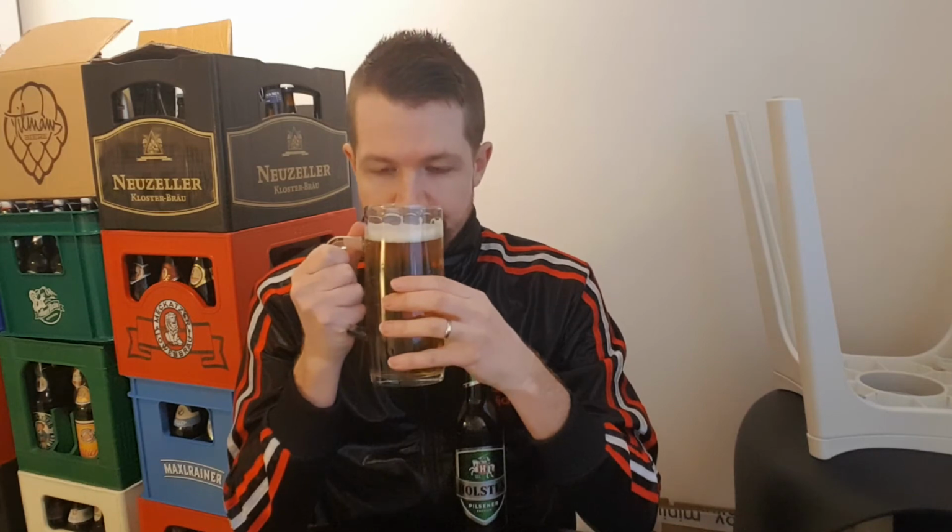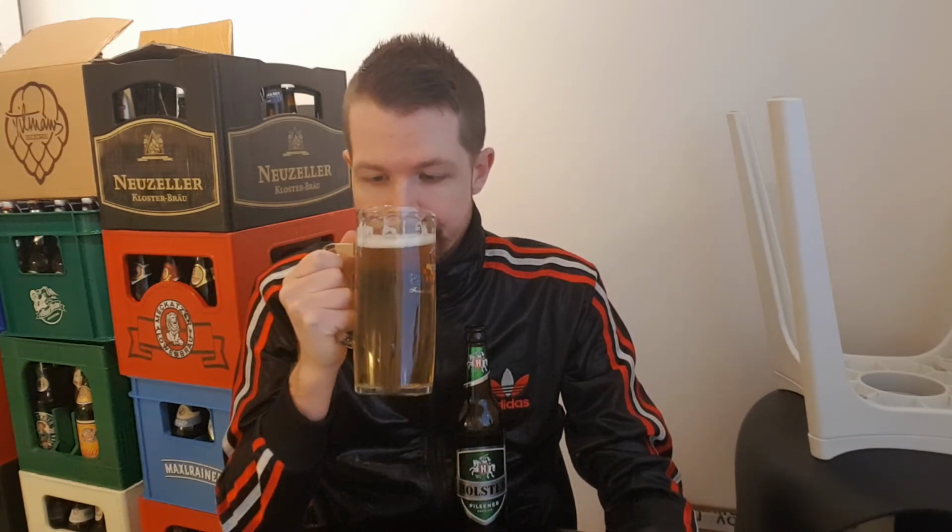The aromas are also very typical for North German Pils, I would say. Hops bitterness, of course, dominant. Not long ago, when I had the time, I reviewed many North German Pilsners, so you can go back and check those out. Very typical. So let's taste this one, the Holsten. Prost!